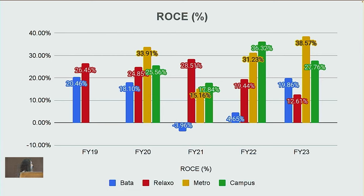Coming to return on capital employed, barring the pandemic, Bata has consistently had ROCEs between, say, 18 and 20%. Same for Relaxo. And of course, in FY23, it took a hit because of lower profitability. Metro and Campus have also had very high and sustainable ROCEs.